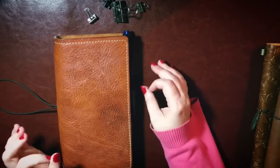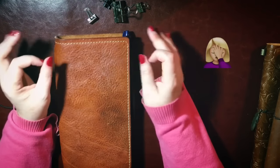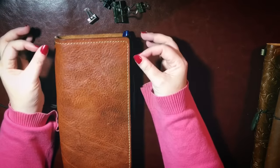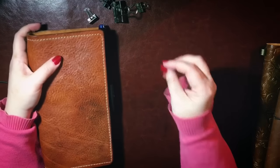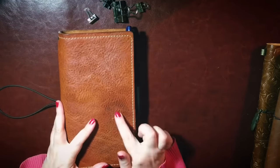I did a bad thing, and I took my beloved traveler's notebook to the pool. I know it was not a good idea, but I was the only one at the pool, so it's not like people were splashing around me or anything. I just had reached in my tote bag to grab something, and my hand must have been wet, and I got a tiny little drop of water here.